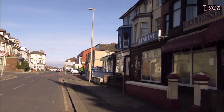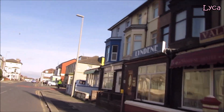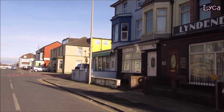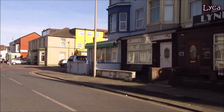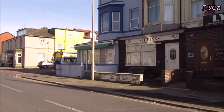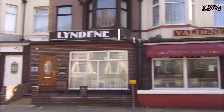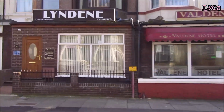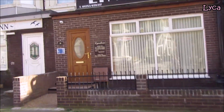Next to the Valdene Hotel is the Lindeen and the Inn. And on the corner is the Driftwood. I'll show you all of them. Then I will cross back over again to show you the other side.